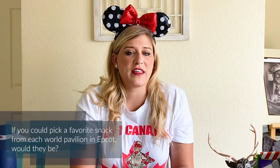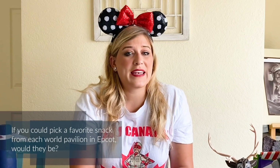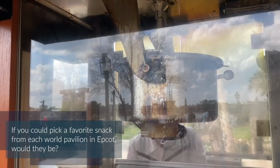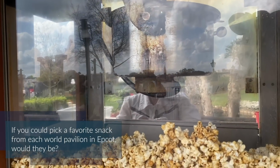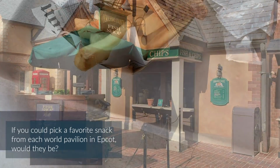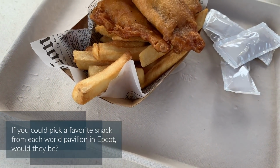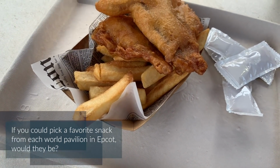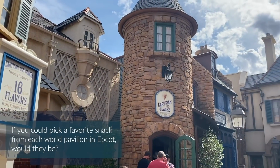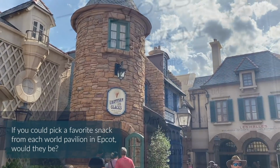Ooh, if I had to pick a snack in each World Showcase Pavilion, that's a really great question. In Canada, I would get the maple popcorn that you can only get in Canada. In the United Kingdom, definitely fish and chips. Oh, it's so good. Crispy fish right at the Yorkshire County Fish Shop. You can grab that. That could be a quick service meal as well, or a really good snack split between a few people. In France, I already said it, but I'm going to L'Artisan to get that coconut white chocolate ice cream.